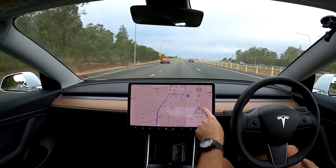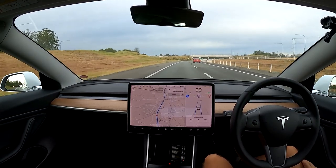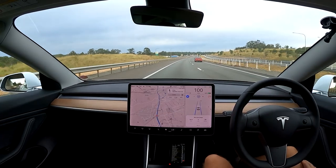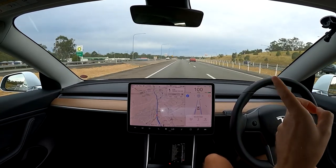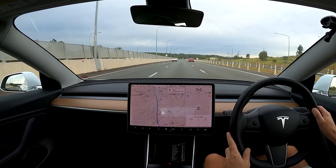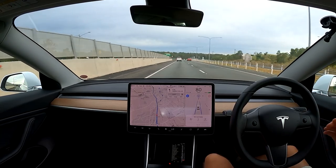This car leaves now, disappears, and the Tesla is speeding up to 100 again. Okay, let's see if we enter the next 80 kilometer zone, if it slows down by itself now. Here it comes, 80 kilometers, still shows 180, but keeps driving 100. That is so annoying. Okay, I'll take off autopilot and set this one to 80 and see if it speeds up when we get back to 100.